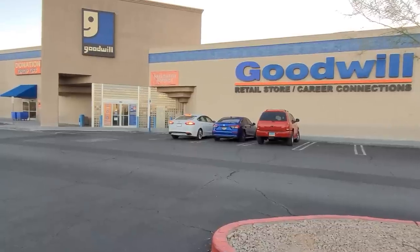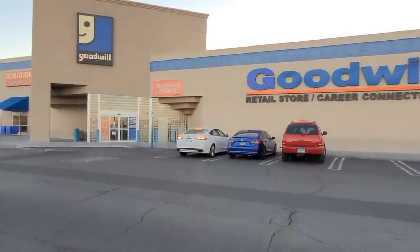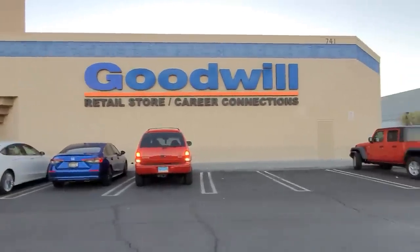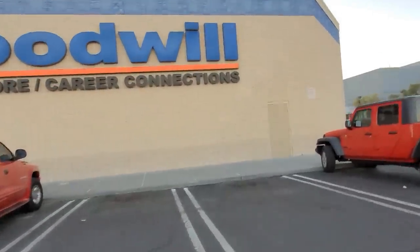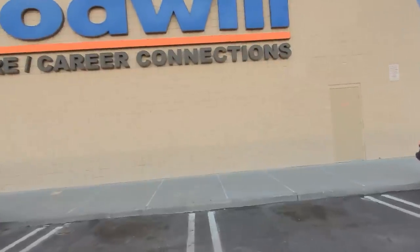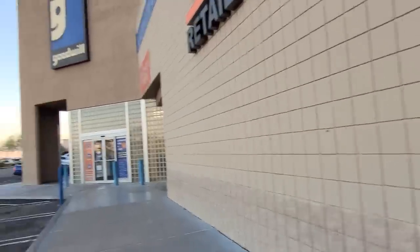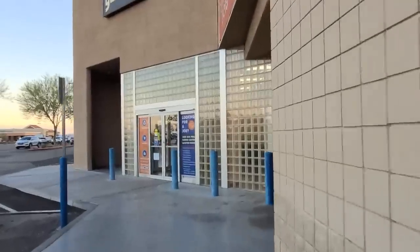It's about 6:30 on Friday night here in Las Vegas, and we are at Goodwill. They have their Halloween hotspot sign up, and that means they will have some seasonal treasures out on the shelves. I'm excited to see what they have. Usually about this time of night they are restocking their shelves, so let's go in and see what they have. Let's go thrifting!